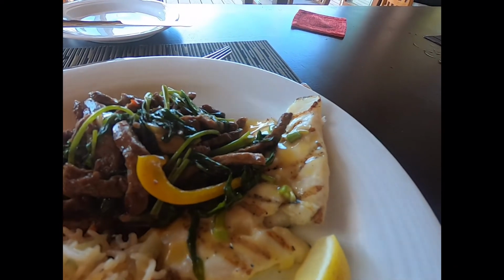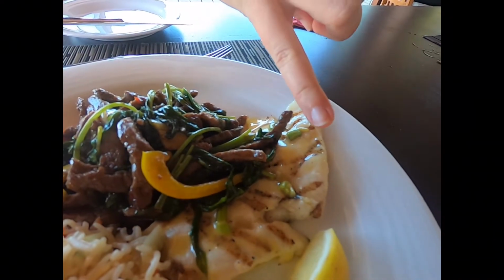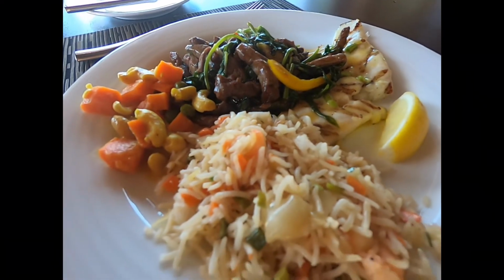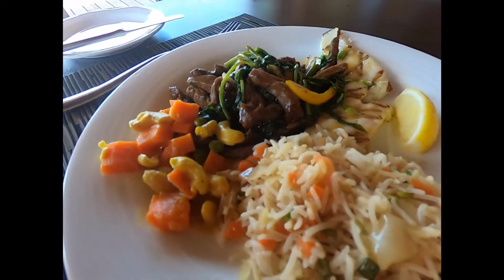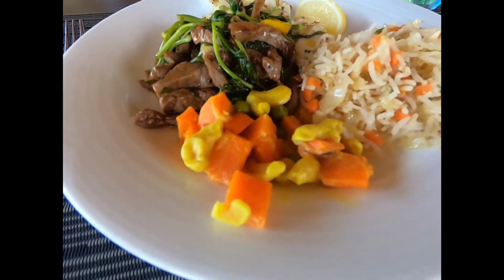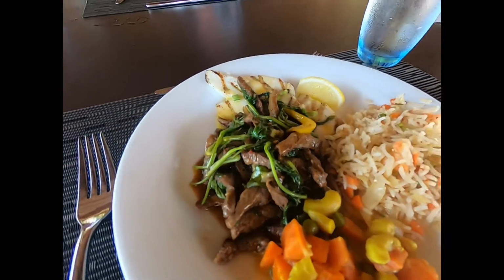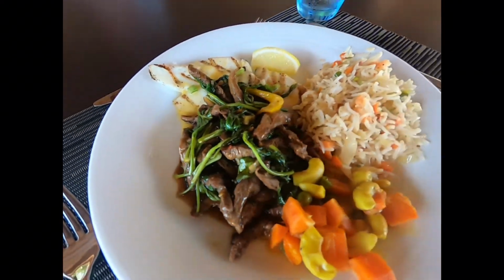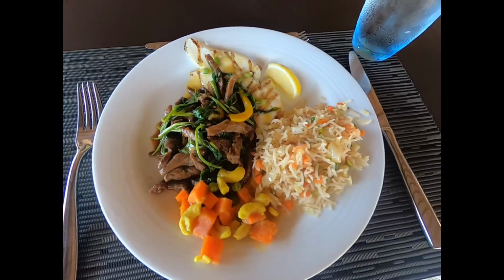Here we have some fresh catch of the day. This is emperor fish with lemon butter sauce. Some shrimp fried rice. And this was carrot cashew curry. And then at the wok station we had beef and vegetables. Nice little colorful plate.